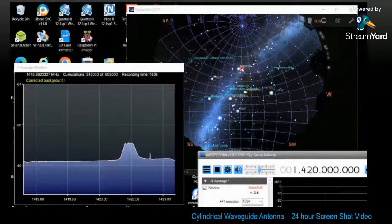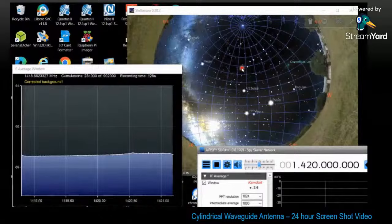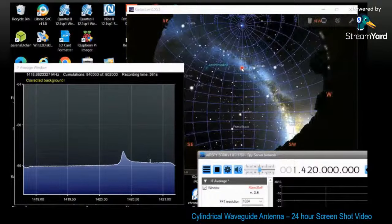So when the Milky Way passes over, you're going to see this little blip down here. That's the neutral hydrogen that the radio telescope is actually detecting. You're going to see the blip get bigger, and then it goes away, because then the Milky Way goes away.